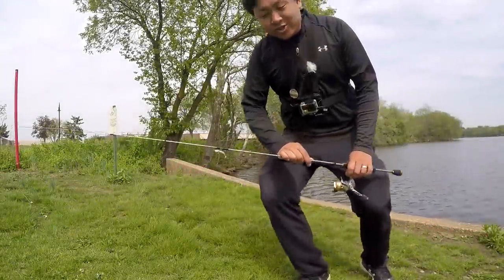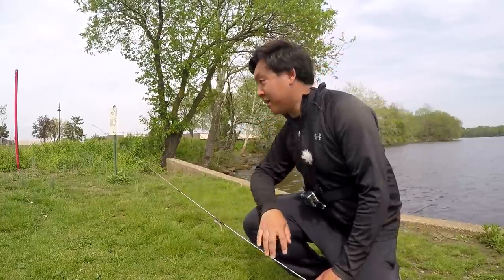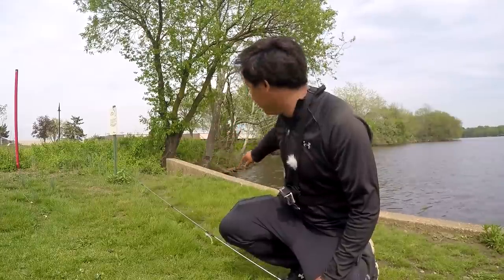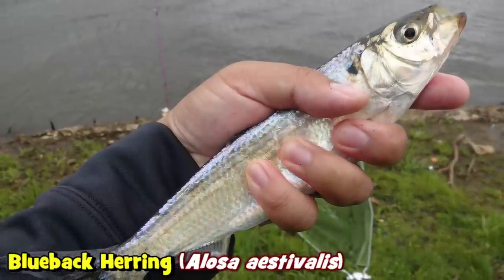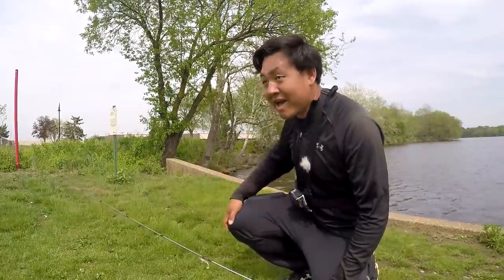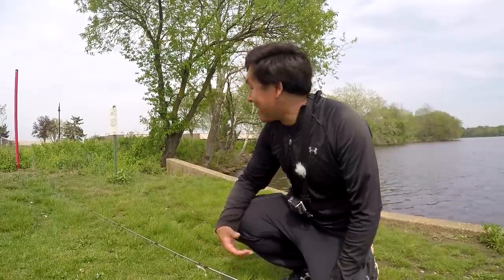Aye, aye, aye, folks. I just lost a nice largemouth bass right over here. I don't know if you guys hear it or not. The blueback herring are spawning around this area, the Alosa aestivalis. I think that bass was just laying there, you know, ready to whack a blueback herring.